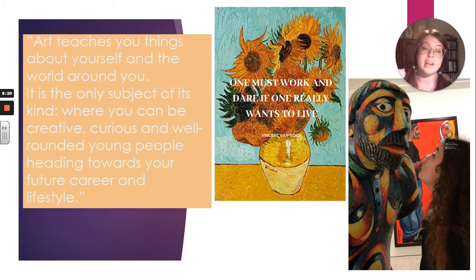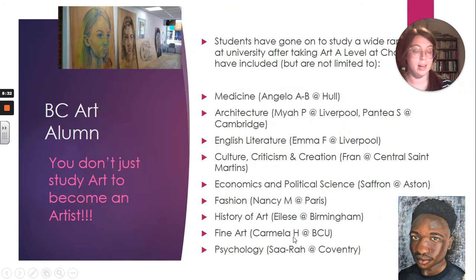So it's very individual to you. It's a space where actually as young people you need to be growing that knowledge of yourself and the world around you, and this is a fantastic way of doing it. You don't have to want to be an artist. That's what's really important. Art gets you in, opens doors to other realms, both metaphorically and physically.